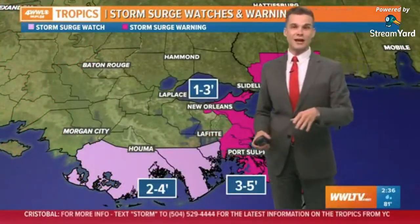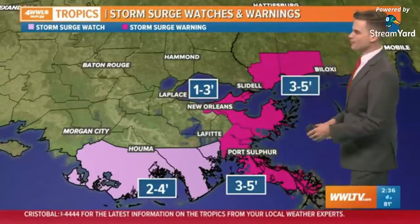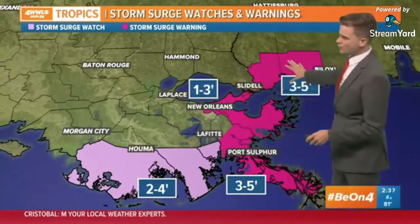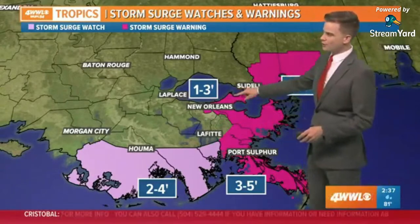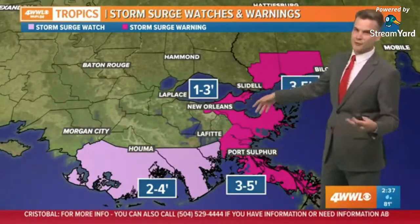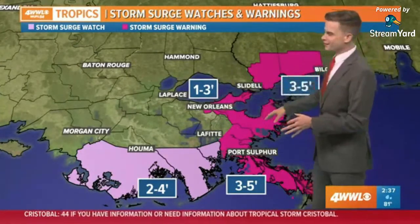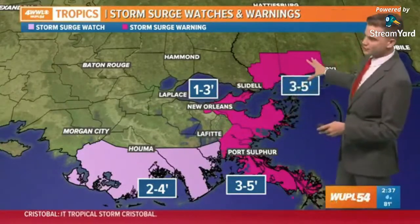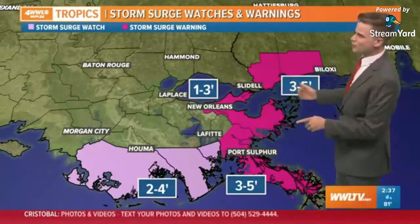Now, by Tuesday, we're not really dealing with the effects of Cristobal anymore, and then we actually have a cold front on the way by Wednesday, not bringing colder air, though. Storm surge warnings do continue, of course, for South Mississippi and St. Bernard Parish, going up into the eastern parts of Orleans Parish, Lake Catherine, Venetian Isles, that are seeing the storm surge right now. It does not include inside the levee protection system. And then it goes down to the mouth of the Mississippi. That's where we're still seeing the highest surge. We're going to continue to see the high surge there as long as we have that strong onshore flow.